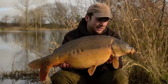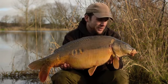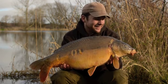So yeah, well happy to end on a fish. Going to get this fella back. I've got to get to work, I've got loads of bait to roll. So yeah, glad to finish with an absolute cracker from Churn Pool.